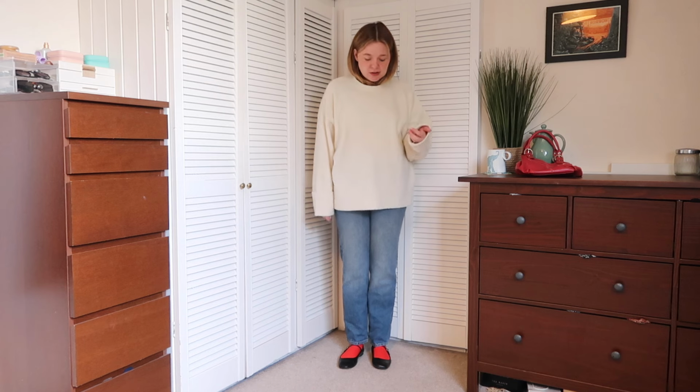Okay, for this next trend I wanted to talk specifically about Mary Janes because I am loving a pair of Mary Janes at the moment. As I mentioned in my autumn trends video, I think they're just a really cute shoe for autumn. I feel like they just work with a lot of different things in my wardrobe. They work nice with jeans, with trousers, with skirts, with dresses.